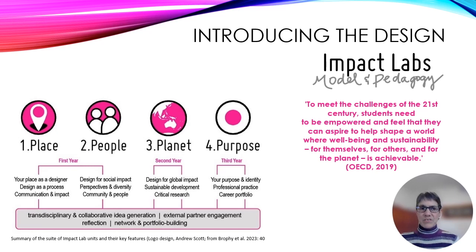Transdisciplinary Impact Lab units were originally introduced to the Bachelor of Design degree at QUT as a scaffolded suite of units spanning the 3-year design course. Students from across 7 design disciplines undertake Labs 1 to 4, titled Place, People, Planet and Purpose, through a combination of lectures, studios, workshops and design intensives. The overall pedagogic aims of the labs are to draw together for students their knowledge, skills and mindsets for a deeper understanding of themselves and their design practice, including beyond their own disciplinary and personal contexts.